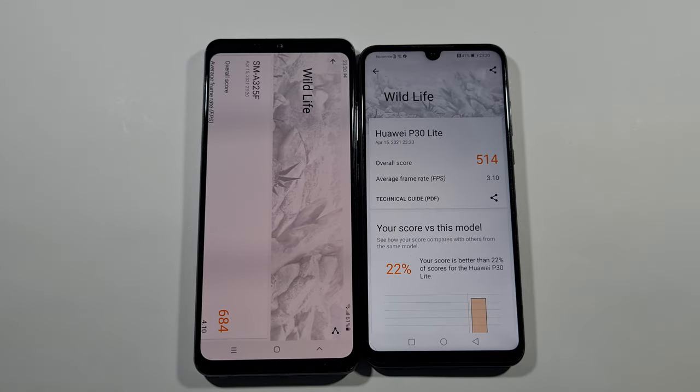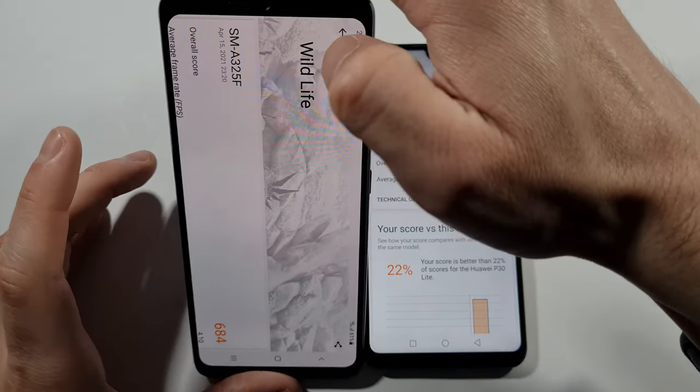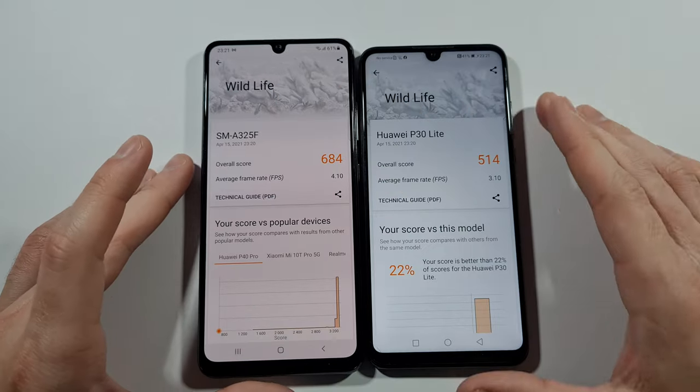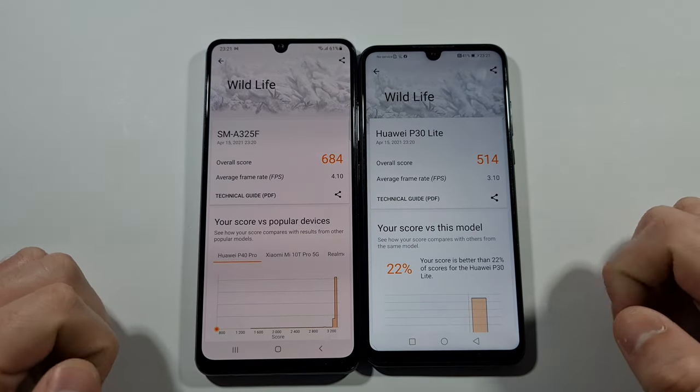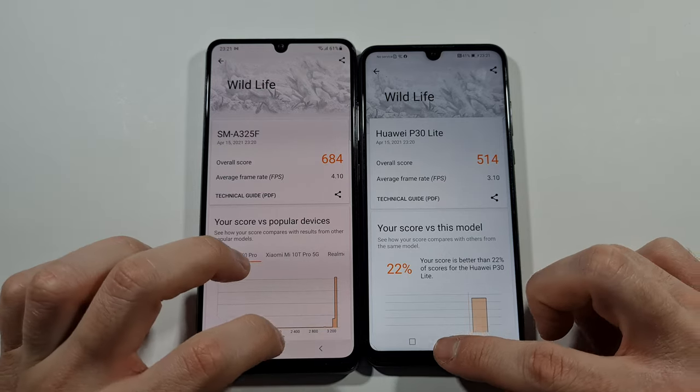So guys, here are the results. As you can see, there is slightly better performance on this A32 in terms of the average frame rate. So that's pretty much it, guys.